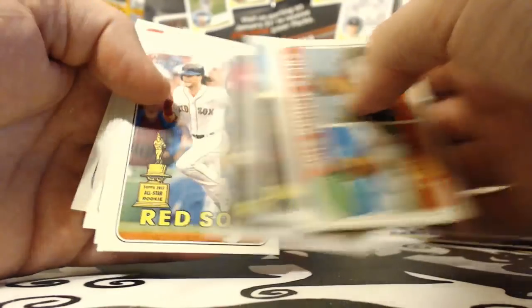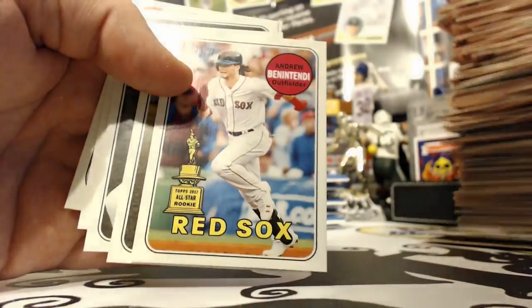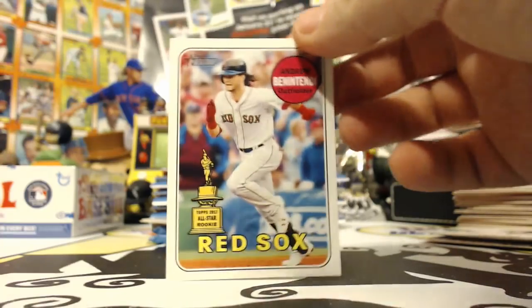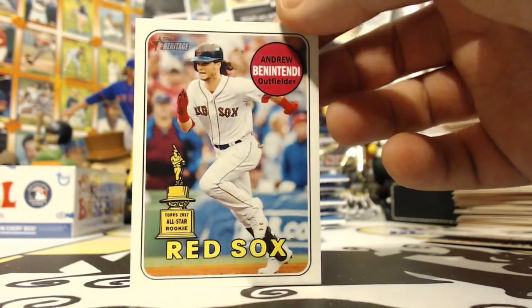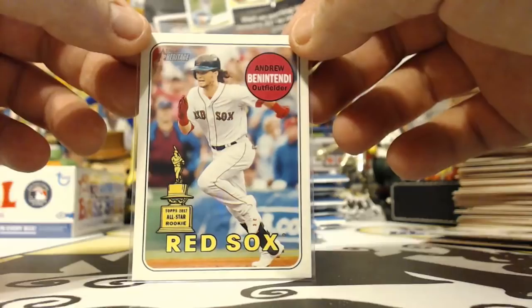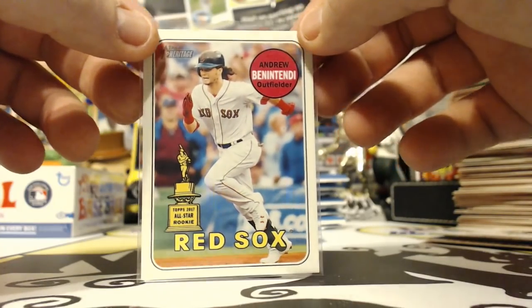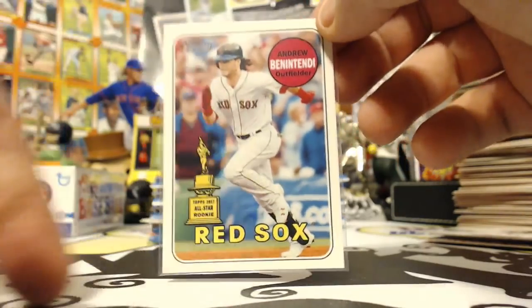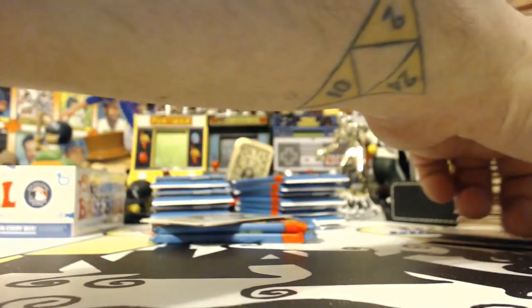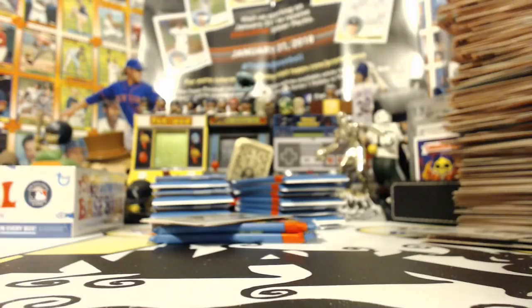All right, Andrew Benintendi, action. All right, two for the Red Sox. Very nice. You got the Mookie Betts, now the Benintendi. This is a really good one. Action photo variation. These are some of my favorites. I wish the color swaps were easier to get and the actions were the tougher ones. That would make them worth a little more. All right, very nice Red Sox.